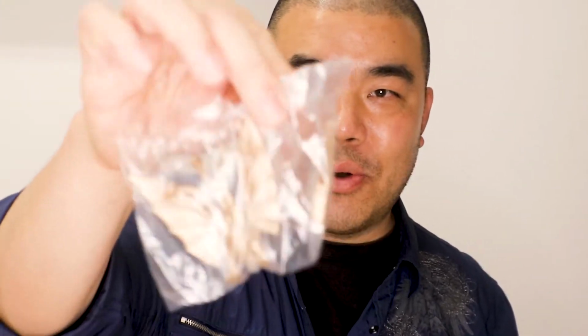Oh, here's Ghidorah, the three-headed monster. Okay. I'm so distracted by these toys, I'm going to open them up.